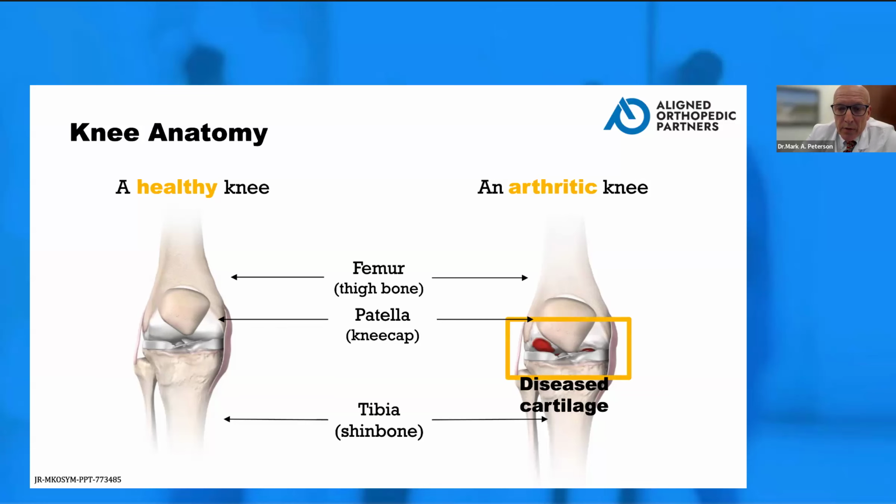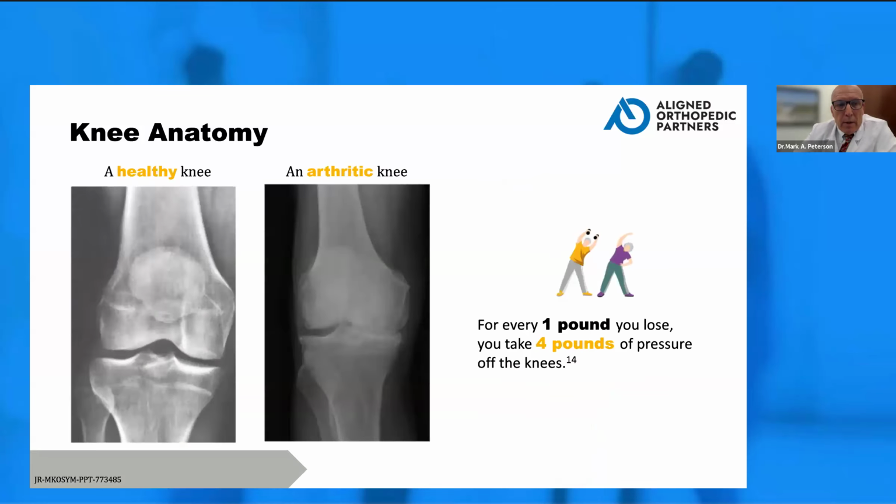Initially, you don't see anything on an X-ray. Over time, the joint space will narrow down. This is an X-ray of a normal knee, or what appears to be normal, on the left side, where there's a gap between the two bones. This is filled up with cartilage. And on the right side of this picture is where the inside, or the medial compartment, of this knee is completely worn out, or is bone on bone.